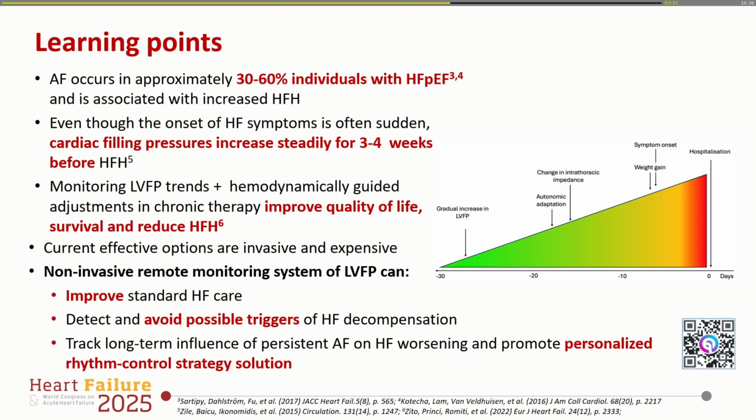And we have now first results of a clinical validation, which shows great results. Unfortunately, I can't tell you more because it will be presented at the ESC in Madrid.